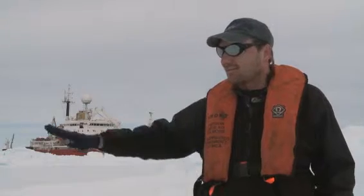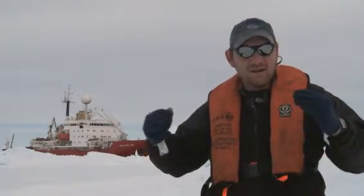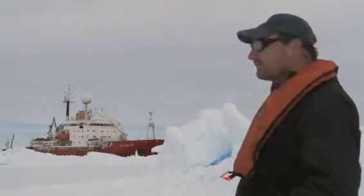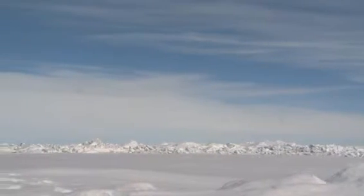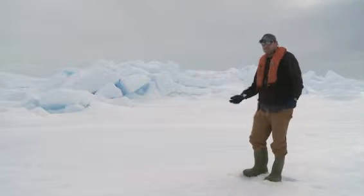Now the ice isn't just a level sheet like you have on a lake. It's also quite bumpy and ridged, and that's because it's a very dynamic environment. You have blocks of ice being pushed by winds and currents and creating these big ridges like these ones we have behind us. We can see this from above. That's kind of an easy thing. We can see that from an aircraft or from a satellite, but we can't see what's going on underneath.